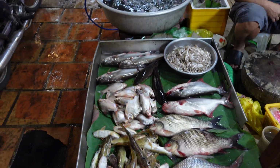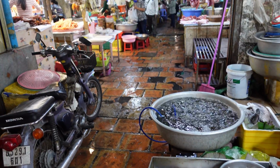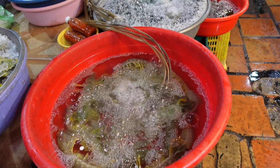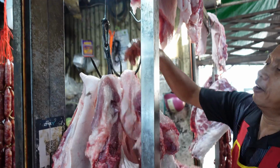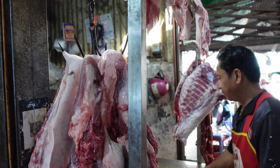Let me take a second here to mention that you might want to wear shoes when visiting Toul Tompoung market, especially if you want to go through the fish and seafood section. It's a little wet, a little sloppy at times. Oh, that's actually what he said, so I guess we're even now.